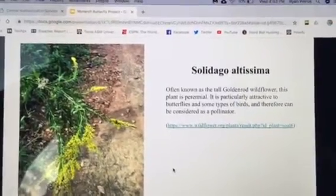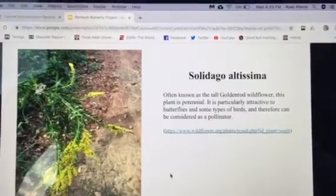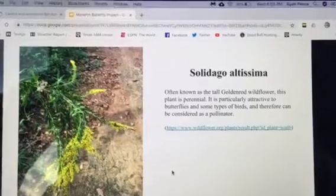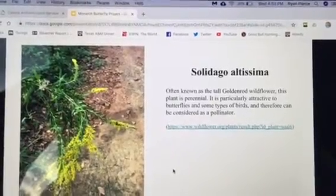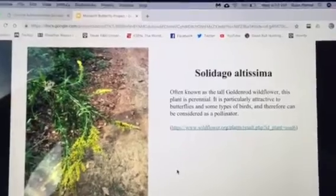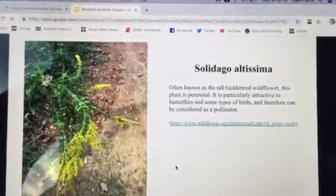Looking at the Solidago altissima, it's often known as the tall goldenrod wildflower. This plant is perennial. It's particularly attractive to butterflies and some types of birds, and therefore it can be considered as a pollinator.